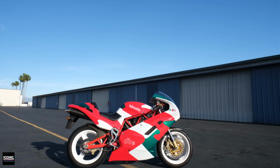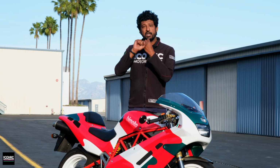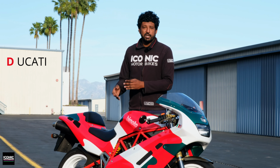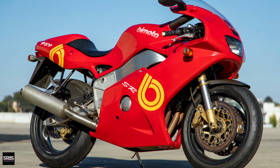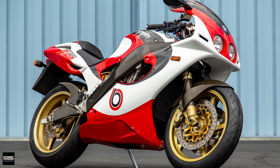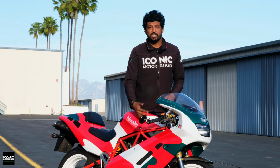And if you know about Bimota's naming structure, that DB2 tells you a couple of things. One, the D means it uses a Ducati engine. The B signifies it's built by Bimota, and 2 is just their way of saying it's the second bike in that series. So if you've been following Iconic for a while, you've seen that we've sold bikes like Bimota YB9s, that's Yamaha powered, Bimota SB6s, that's Suzuki powered, that kind of thing. So again, this is a DB2. It's actually a DB2 Tricolore, as you can see here with that paint job, but it is Ducati powered.